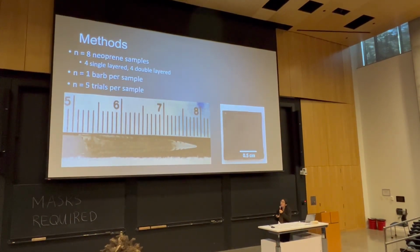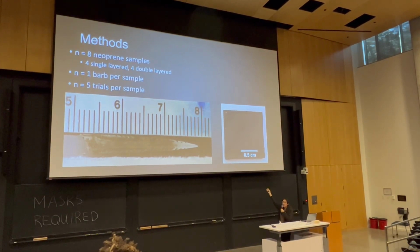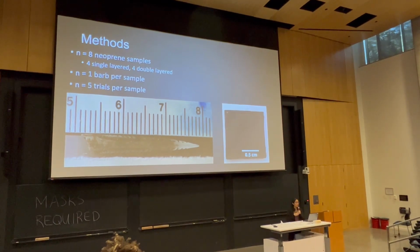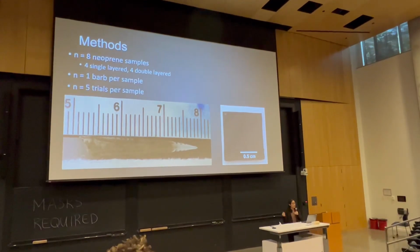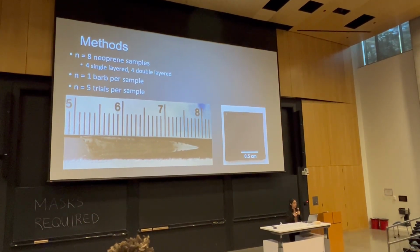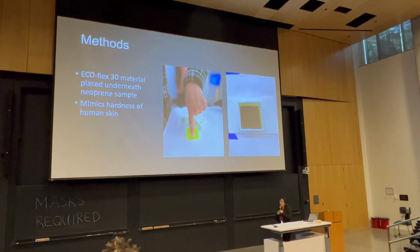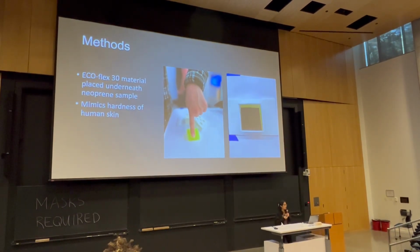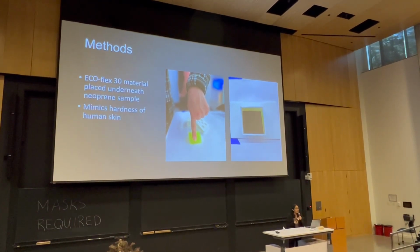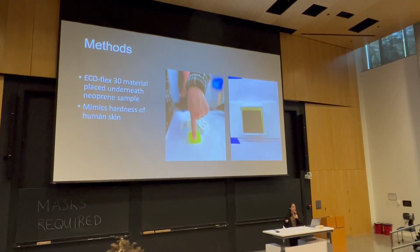Once we collected the barbs, we began our trials. We had 8 neoprene 2x2 square samples. 4 of them were single layered and 4 of them were double layered. For every sample, we had 1 barb available and we used the barb to puncture each sample 5 different times. We also cured an Ecoflex material and placed it underneath the neoprene sample. This Ecoflex material is flesh-like and it mimics the hardness of human skin in order to create the most realistic conditions when we stab the sample.